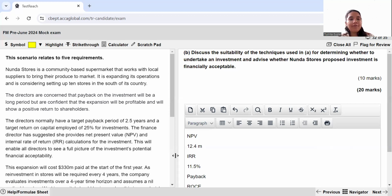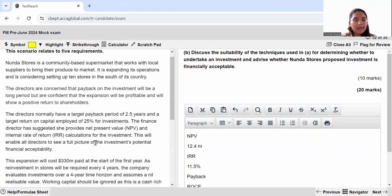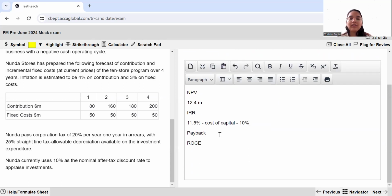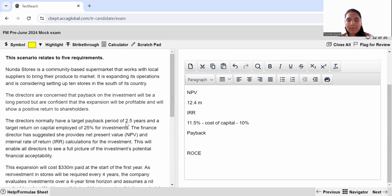11.5%. They do not have any target for it, but if you compare it with the cost of capital, which is given as 10%, this IRR is 1.5% higher than your cost of capital, which means that your return is more than what is required. So through the IRR method also, your project remains acceptable.